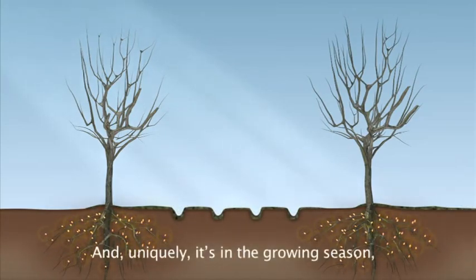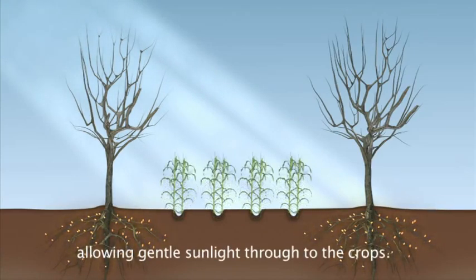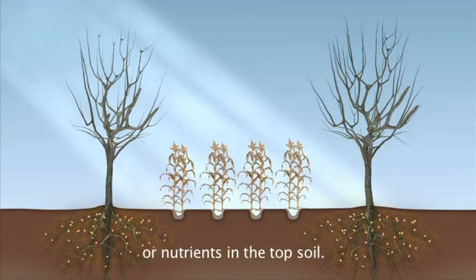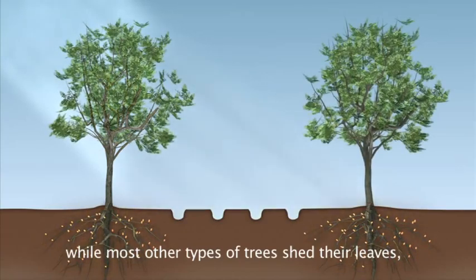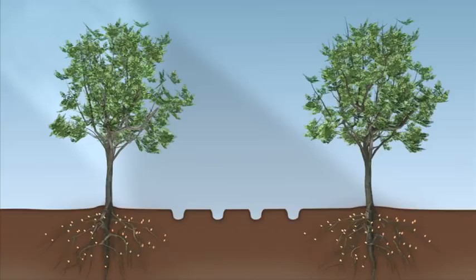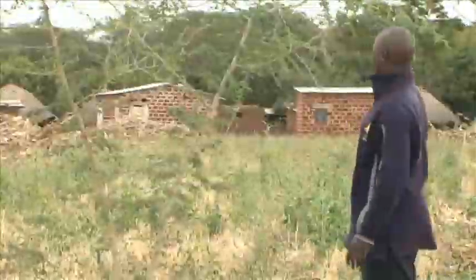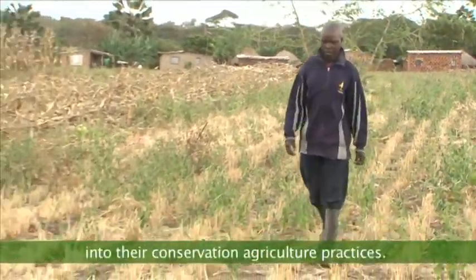And uniquely, it's in the growing season when the extraordinary Faidherbia trees drop their leaves, allowing gentle sunlight through to the crops. The tree's deep tap roots reach for the water table and do not compete for moisture or nutrients in the topsoil. In the dry season, while most other types of trees shed their leaves, Faidherbia sprouts new foliage and its canopy shades the ground. Seed pods are formed, providing nutritious fodder for livestock. No wonder farmers like Noah are starting to integrate trees into their conservation agriculture practices.